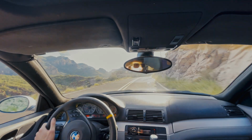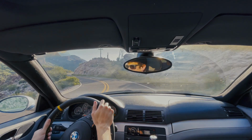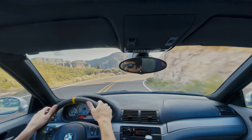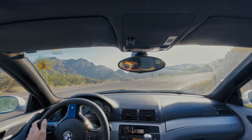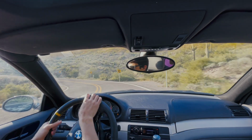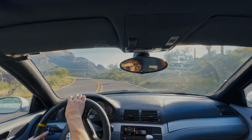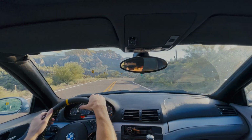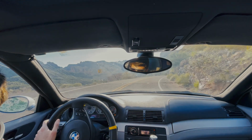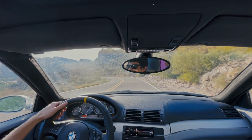Yeah, it's a good car, but look at what else you could buy for $25,000-$30,000. You can buy a brand new sports car like a BRZ or something modern that has almost the same amount of power sometimes, these new turbo cars, and you have the benefits of a warranty and stuff like that.